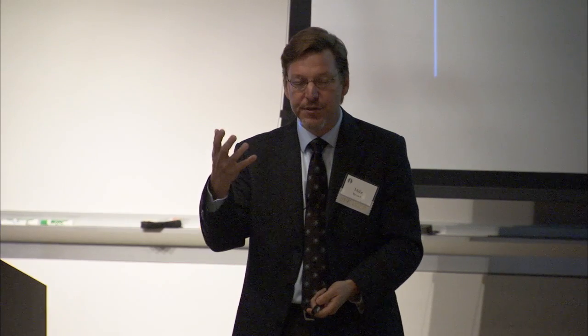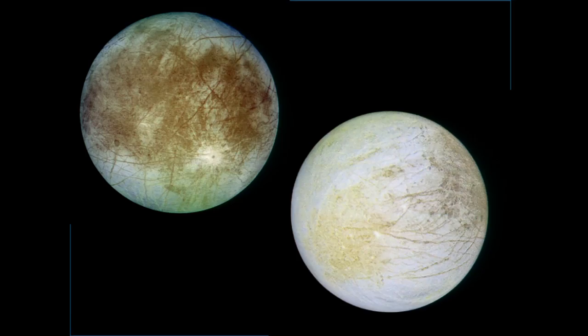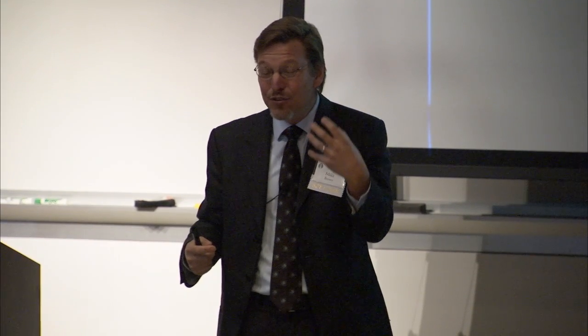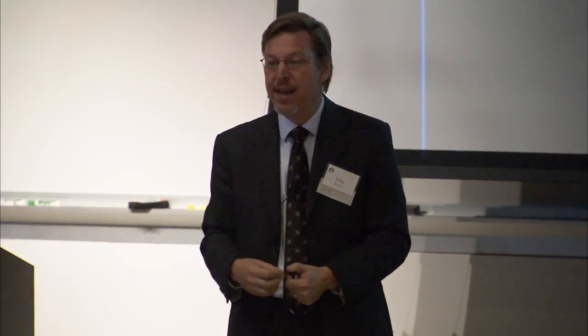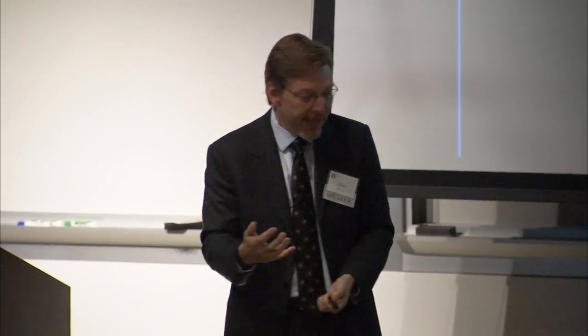It looks like the salts that are full of water. It looks a little bit like water itself. And so this whole region, this whole backside of Europa, looks like sulfuric acid. And sulfuric acid is, in a sense, inevitable. You're bombarding it with sulfur. You're going to have sulfuric acid.